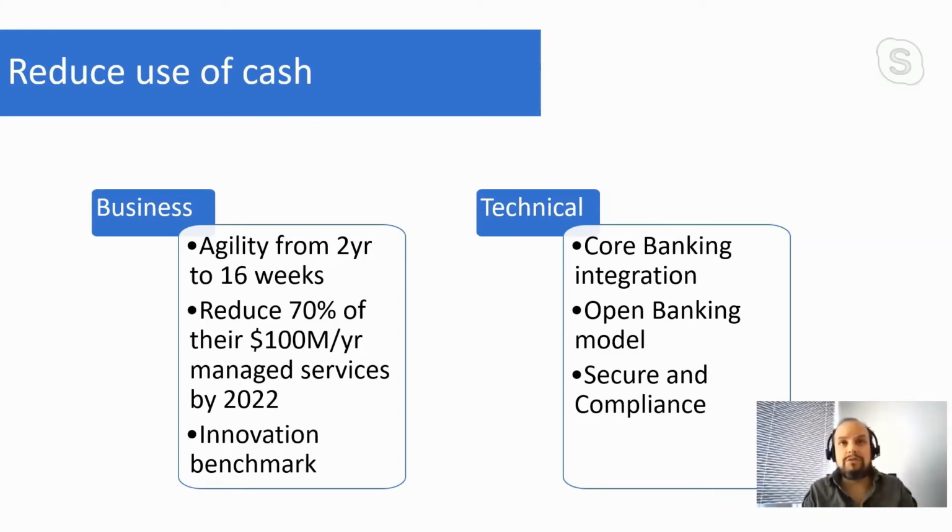Now, when you think of that, you are really putting a stress on security and compliance, because you still have to comply with the usual suspects, SOX.